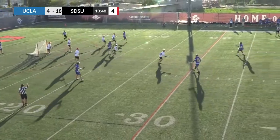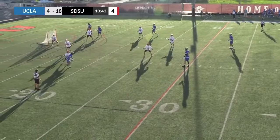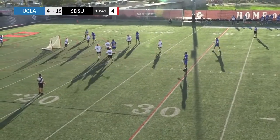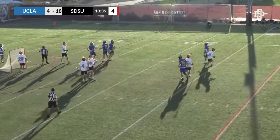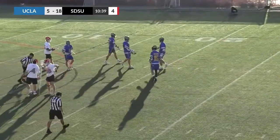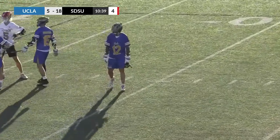So there's a little better spacing there by the Bruins, that's nice to see. Good skip pass, overhand. Good shot by 12. I believe that is his third of the day, Max Eisler, Washington, D.C. product.